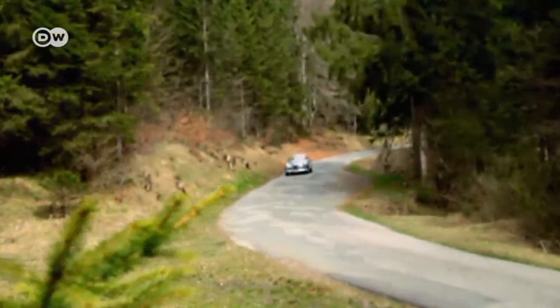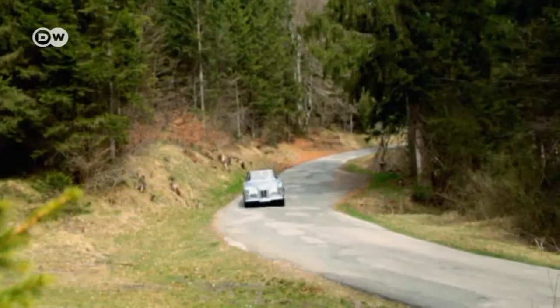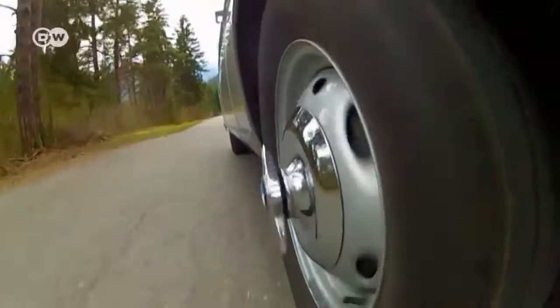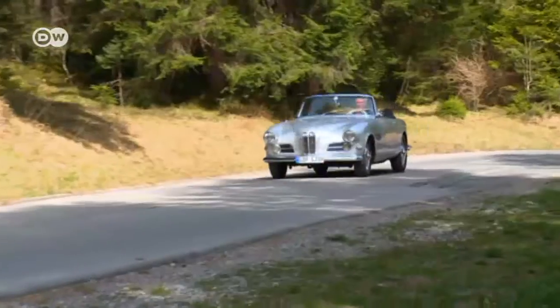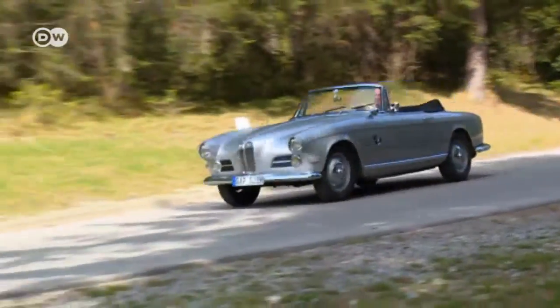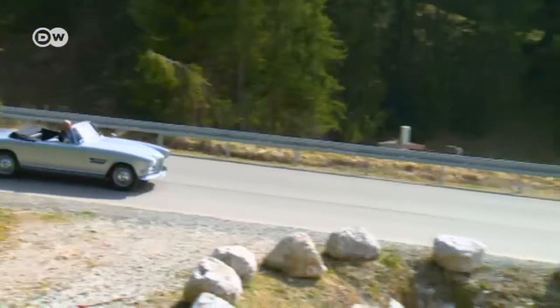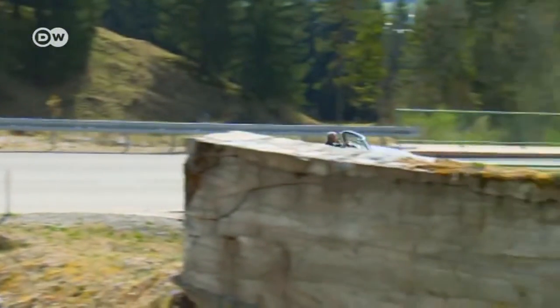The 503 Cabriolet was a luxury car for factory owners and film stars. Wealthy industrialists like Count Faber-Castell and Rudolf August Oetker drove them in the 1950s. The elegant two-door model took home gold medals from car shows in Cannes, Rome, Lisbon and Vienna.